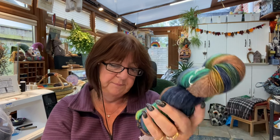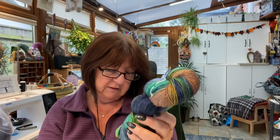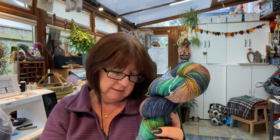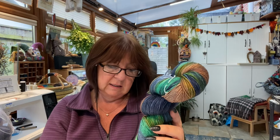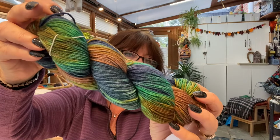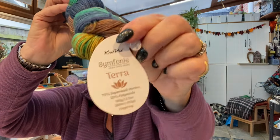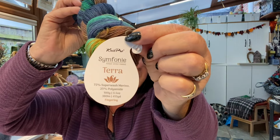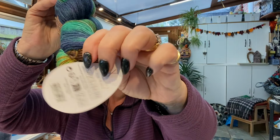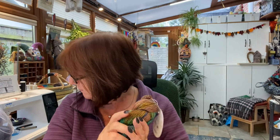This is Knit Pro Symphony, hand-dyed yarns, Terra, 75% superwash, 25% polyamide, fingering weight. This colour is Riverbank. So that is a commercial yarn, looking like a hand-dyed. But I did love the colours. So my sock yarn basket is starting to overflow. I'm going to have to get my needles clacking.